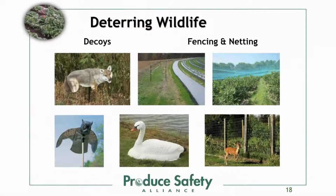You can also look at fencing and netting. Fencing's expensive though, right? And how much fencing can you really implement? We'll talk through some of the fencing options that are out there for you. But a fence like this, you may think, oh, nothing's getting through that. I've seen deer jump over a fence that tall, no problem. Well, maybe a little bit of problem. They still make it over, right? Where there's a will, there's a way. So they can still make it over even though you think it's really tall.